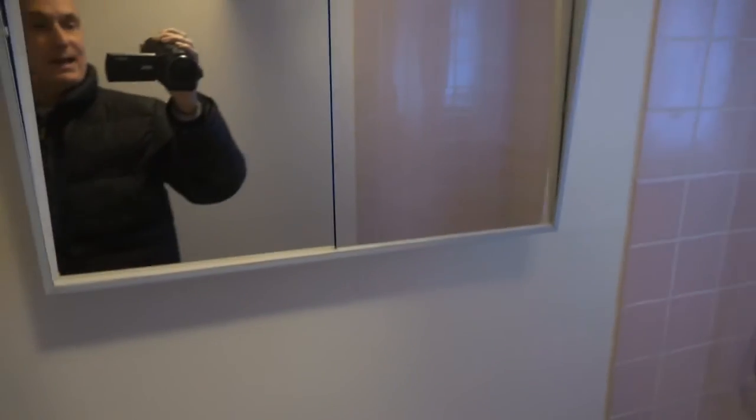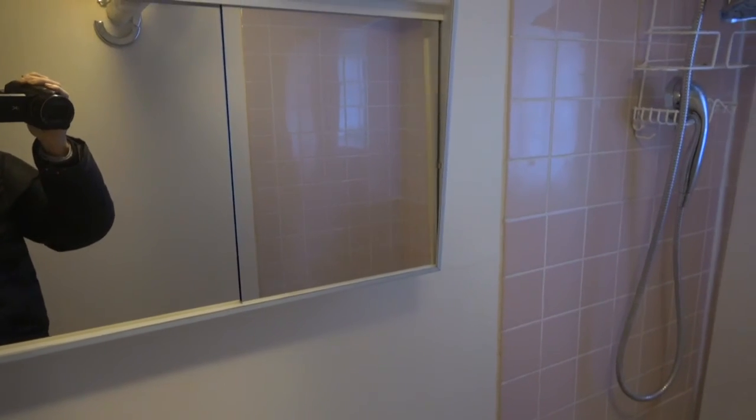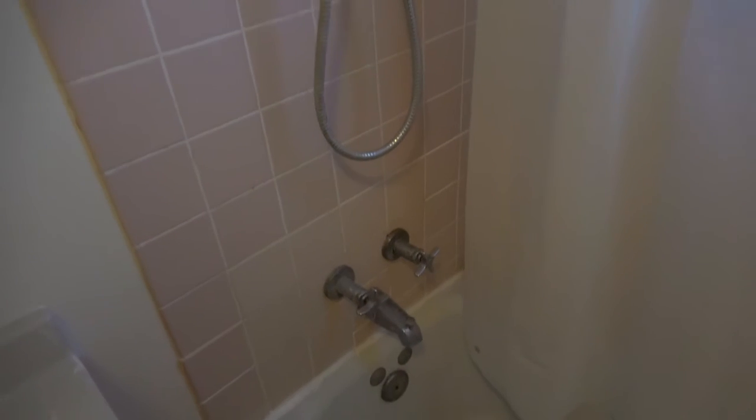Little medicine cabinet, which I want to stay out of the way for, but you can see how clean these tiles are. They're pink tiles, which is straight out of the late 1950s. But they are spotless. And the tub is also very clean. Water pressure in this building, very good. As you can hear.